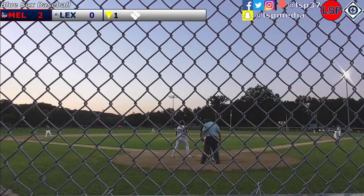So Barbosa and his speed at first base. Barbosa, 6 of 6 in stolen base attempts. Only Blue Sox with multiple steals on the year. Here's Dom Zaire, the left fielder, as the throw over to first is not in time to get Barbosa. Another throw over to first.